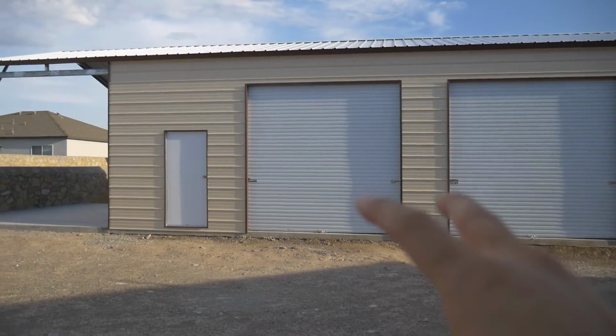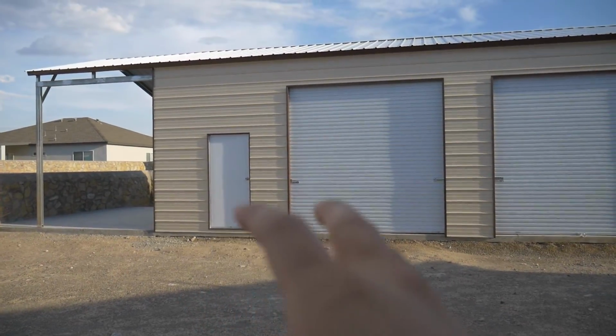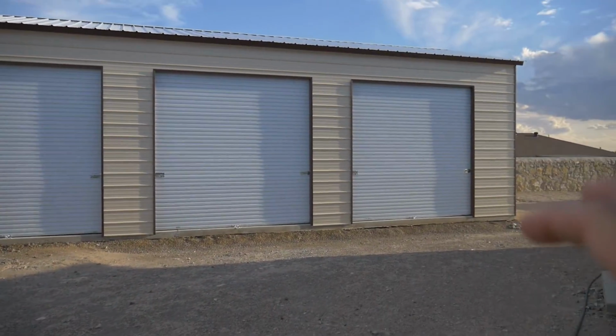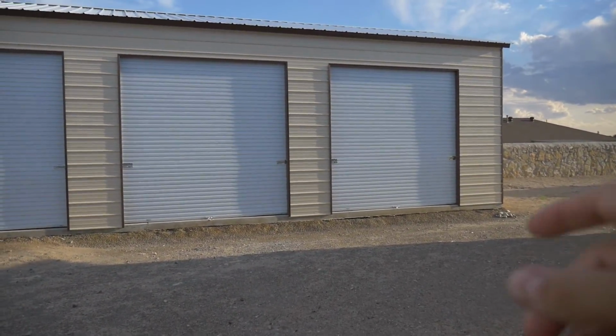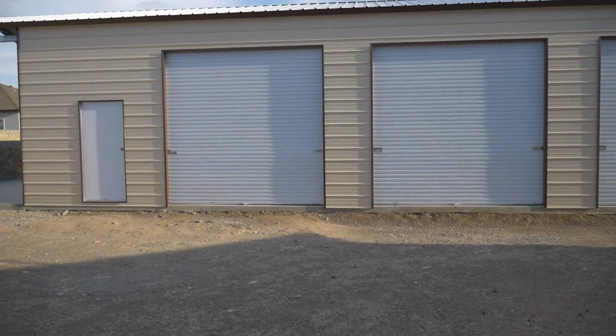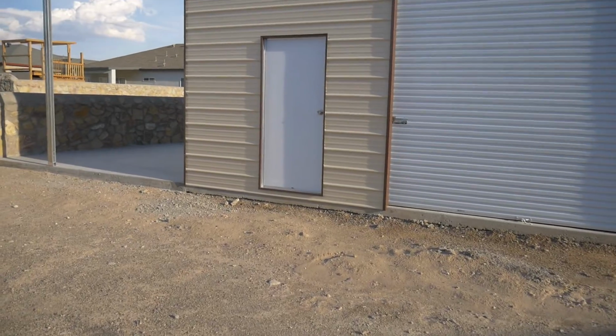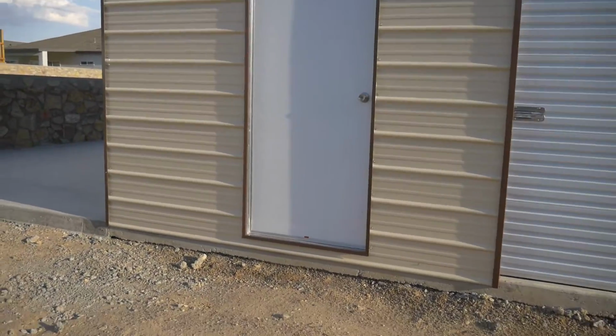I've been looking at Rust-Oleum's epoxy, Rust-Oleum Rock Solid. That's the one that seems to have better results. I've seen some crappy reviews, I've seen some good reviews. That's what we're gonna do next. But let's get inside here. I think the dude's locked it up.